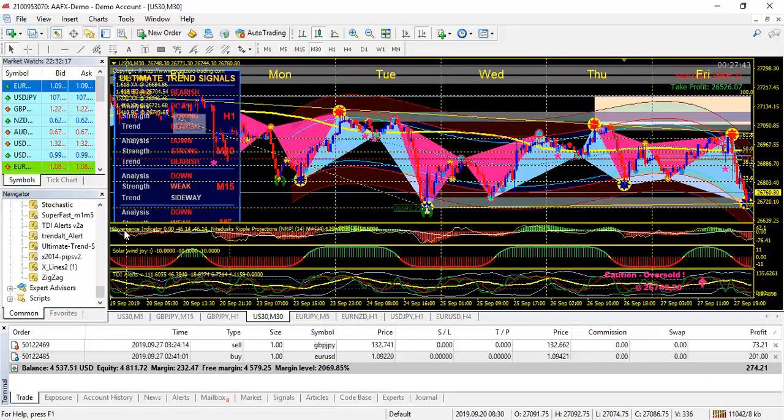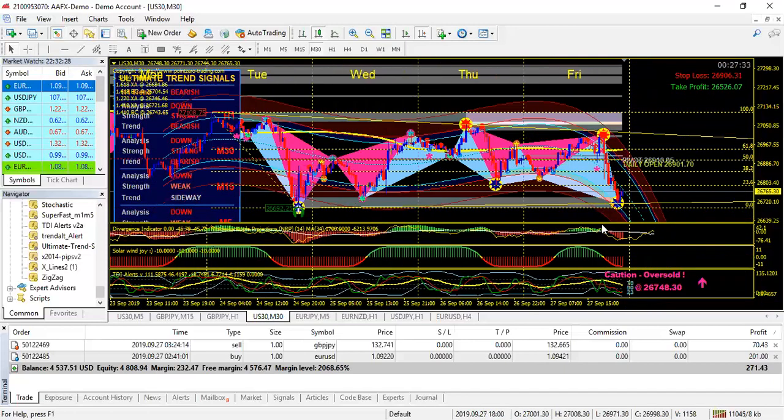Not only that, we have our divergence indicator here that is going to tell you when there's divergence in the market. We also have our future predictor indicator here that will tell you possible future predictions of the market. Notice where the market is right now, and the future prediction is showing that it has a little bit more to drop before it starts to rise.